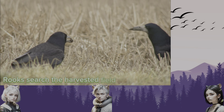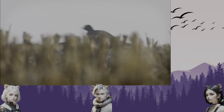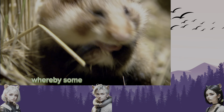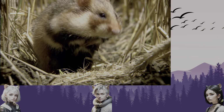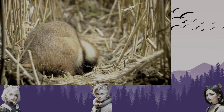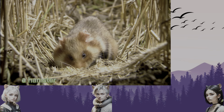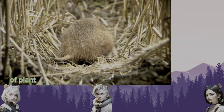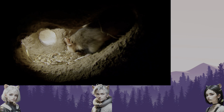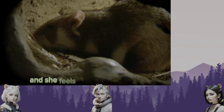Rooks search the harvested field for grains and insects. The hamster doe, too, looks out for pickings, whereby some hairs stick in her throat. Into her cheek pouches, she stuffs the grains that have fallen down during the threshing. A hamster must collect and carry about 4 kilograms of plant seeds so that it can survive the long winter. In the hamster burrow, there's always a storage chamber, and she fills it now in the late summer.